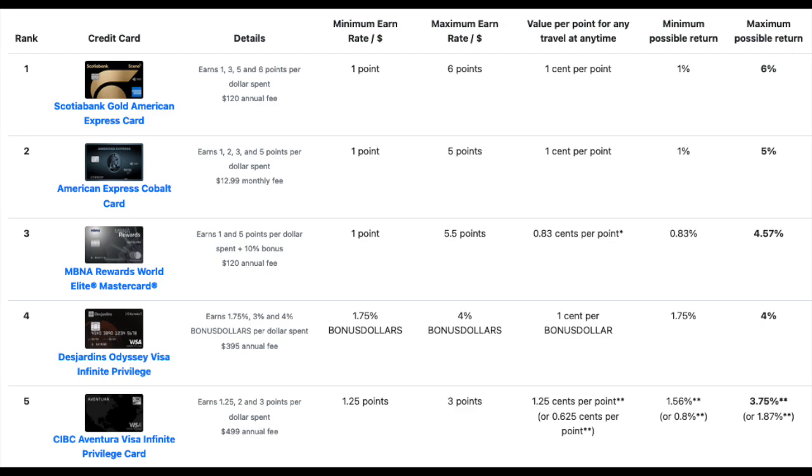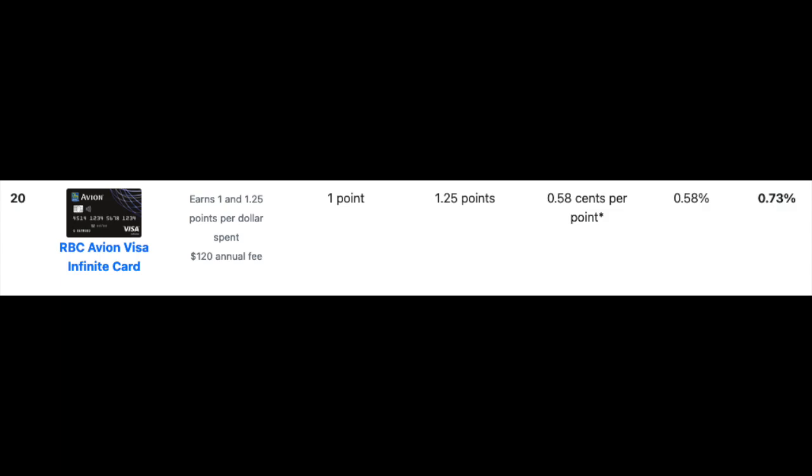And then some of Canada's most popular cards round out the bottom of the list. Like we ranked this list of 20 cards. And the last card we look at in the any travel at any time category, true any travel anytime, I should keep saying that because there are 2 different options, is the RBC Avion Visa Infinite card. Same thing here. It doesn't have this true option. You have to use their cashback or pay with points option, and that only works out to 0.58 cents per point. So you're only getting a 0.58% return on the 1 point per dollar, and the card only earns a maximum of 1.25 points per dollar on travel purchases.